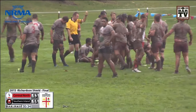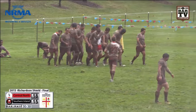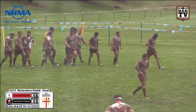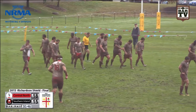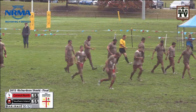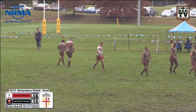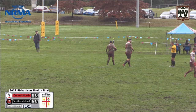And that's a great set piece play. Good play. It's worked for them. They practice it at training. And that's a try to Central North. So very, very good build-up of pressure there by the Central North side. And you just can't keep defending in conditions like that. 8. Sorry, 9. It just went to 8.